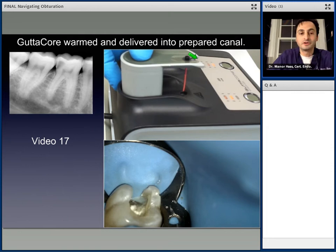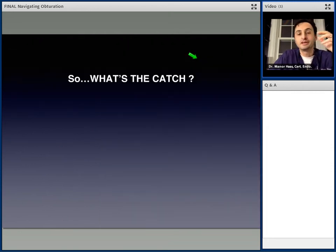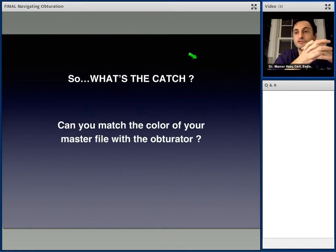So that's a great question. I'll try and move along. So in terms of catch number one, quite simply you just have to put that warm obturator inside the canal without touching the walls, which is exactly what you do for paper points. So this is nothing new for us.